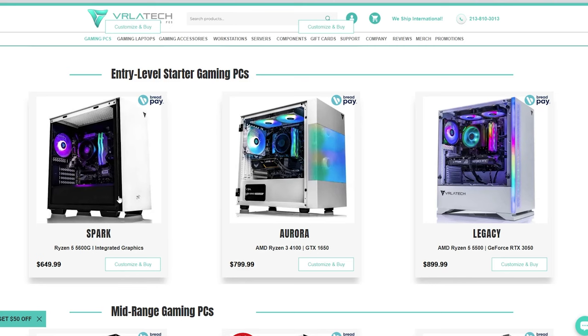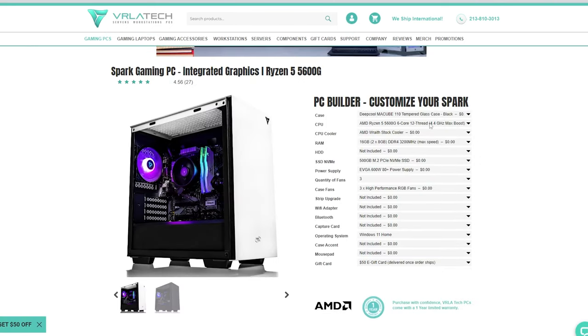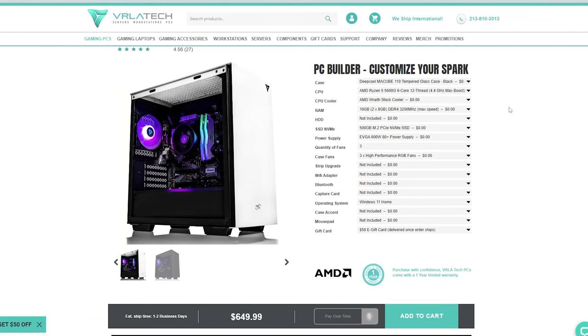Something like the Spark gaming PC would probably be a good fit for you. The AMD Ryzen 5000 series works really well for Lightroom. You've got plenty of RAM, a small SSD, and the graphics card, which you don't really need a good one for editing photos, is built in. This PC is only $650, but you really don't need to be spending more than that unless you plan on ramping up your editing workload.